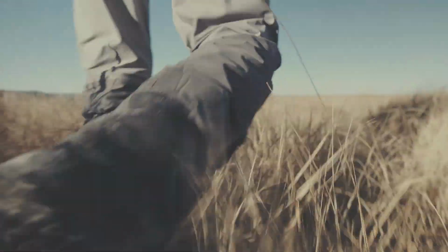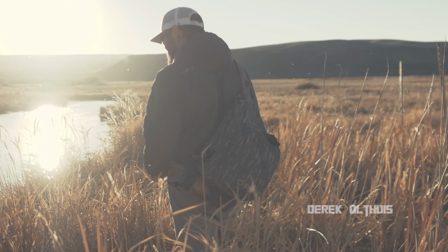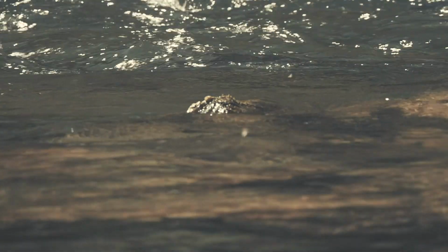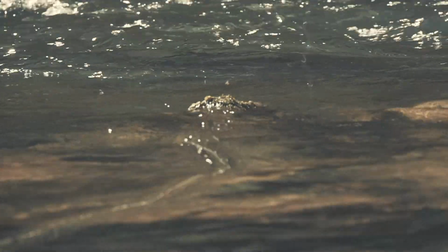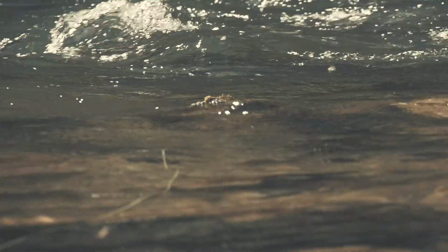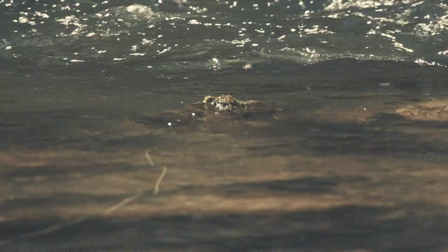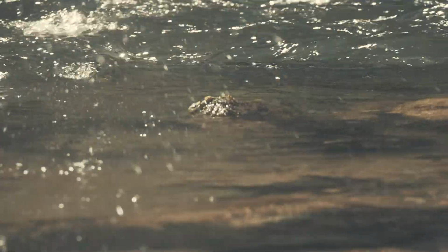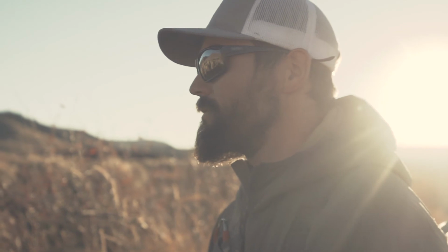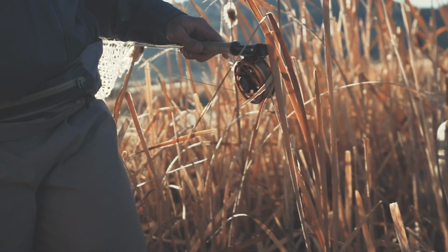Our bread and butter is trout fishing, and our preferred method to trout fish is without a doubt sight fishing. Whether it's watching a trout rise to a dry fly, or seeing them, observing their behavior, and then fishing a nymph or something to them, for us, we just want to see that fish eat the fly. We just want to see it and have that visual experience.